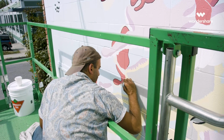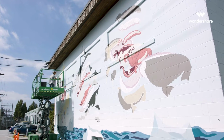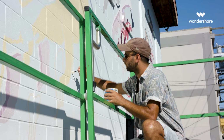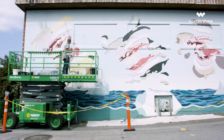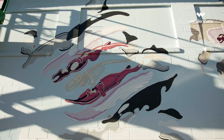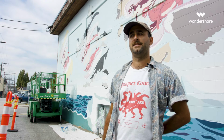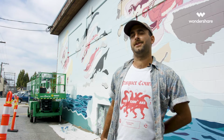The theme this year for Vancouver Mural Festival was climate change, so I thought that an Arctic scene would be the most direct visual correlation for people. I chose to represent three endangered species that are most susceptible to climate change, being the polar bear, the orca, and the walrus. There's obviously many more, but I thought those three guys would be a good connection for people.